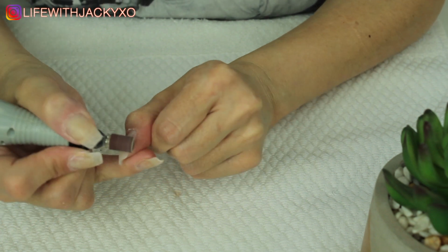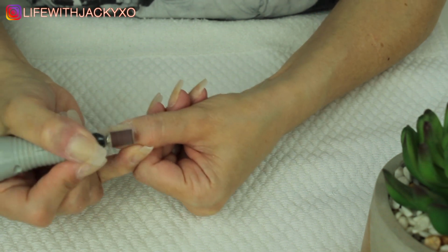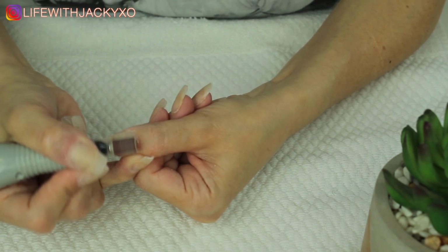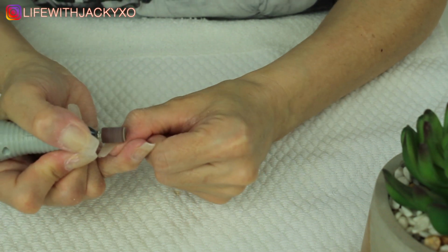And my nails grow so, so fast. I can't even tell you how many times I keep them short, and before you know it, they're long again. So I'm definitely gonna drill them down once I'm done.